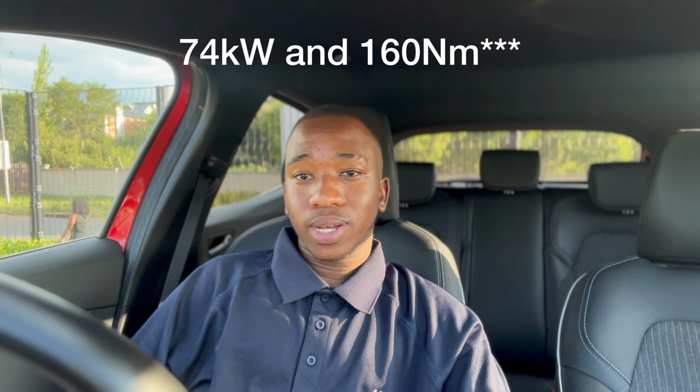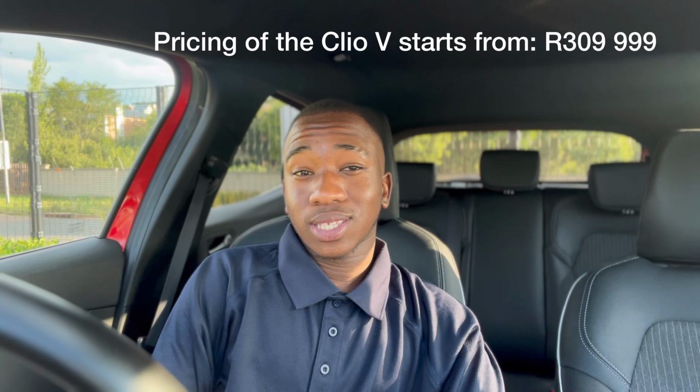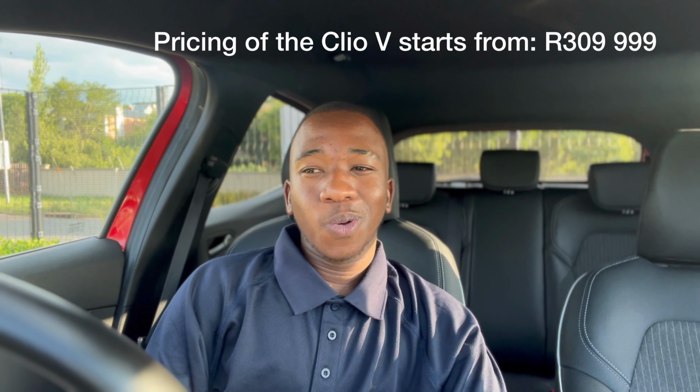Now I forgot to mention one thing, the sound system of the car. The system of the car is not the best. It can be better, but it's good, right? So now heading into the power figures of the vehicle. It is 77 kilowatts and 114 newton-meters of torque, 1 liter turbocharged petrol engine, 3-cylinder, and it is priced at 349,000 rand.